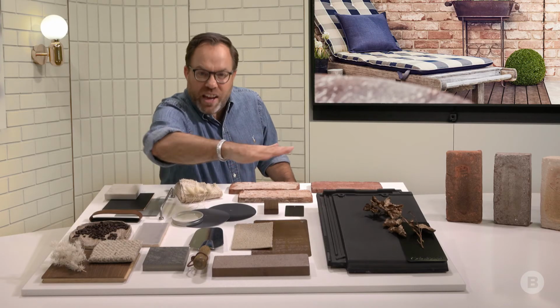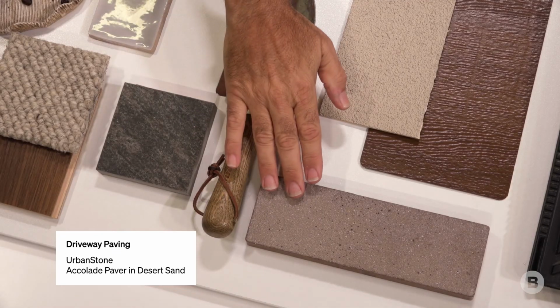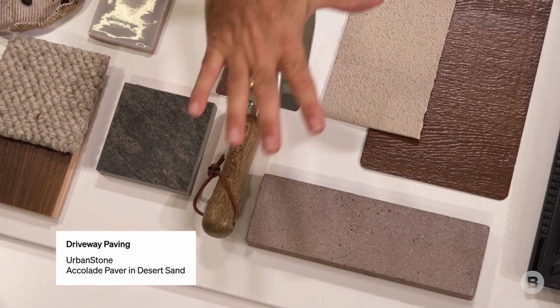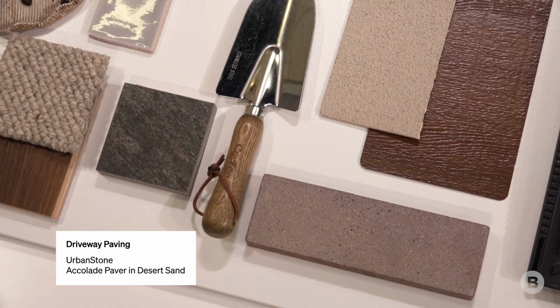And for our driveway, and that can continue around in our paths, the Accolade pavers in this gorgeous desert sand is a beautiful, calming grey scheme that just works so well with the natural palette.